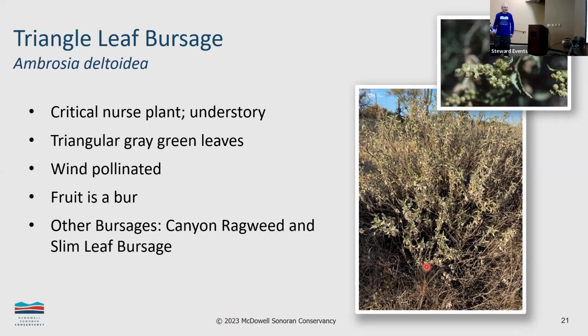So what's a nurse plant? Oh, a nurse plant, that's one that kind of protects the seeds, and that's why it's nurse.